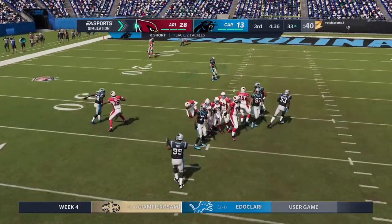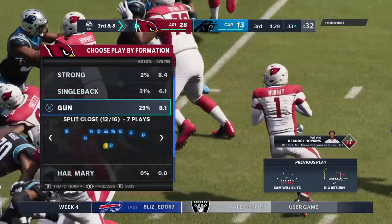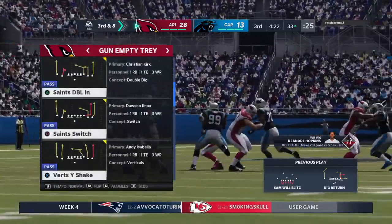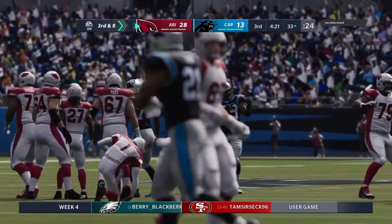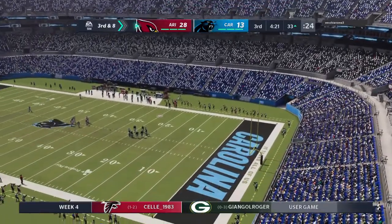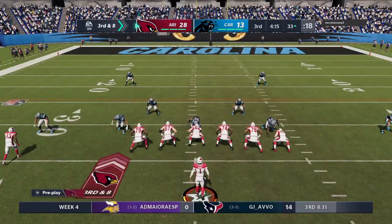Pressure applied, and he's going to be taken down. They sack him back at the 33-yard line. K1 short. The defensive tackle getting in there for a loss of 5. And long. They need to get this to the 24 on 3rd down.